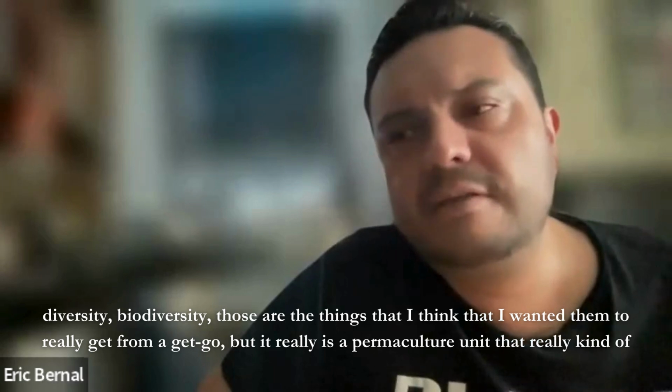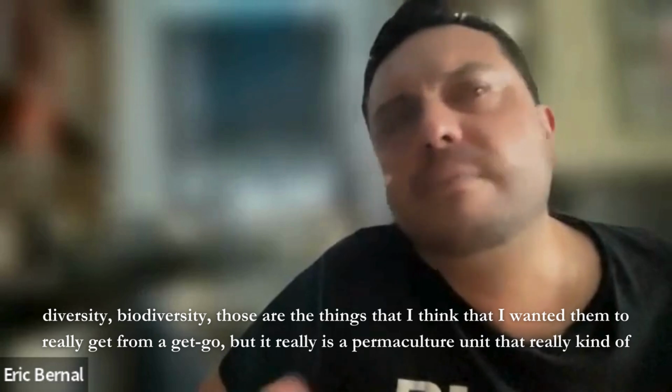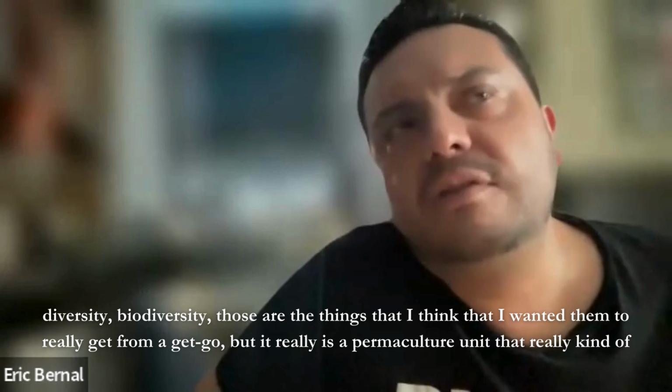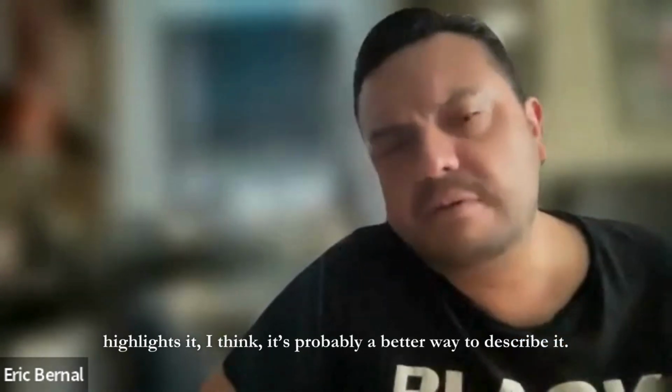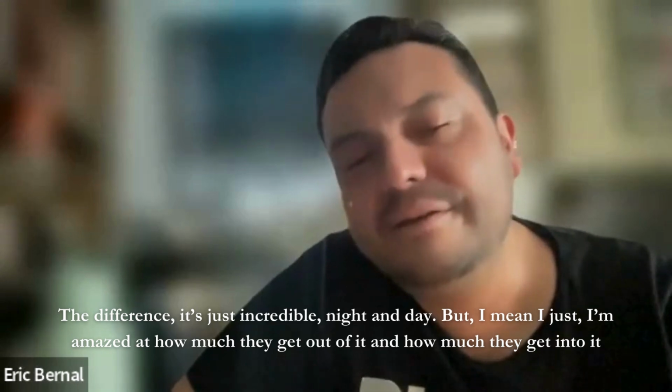Those are the things that I think I wanted them to really get from the get-go. But it really is the permaculture unit that kind of highlights it. I think it's probably a better way to describe it. The difference is just incredible, night and day.